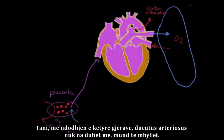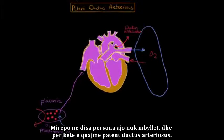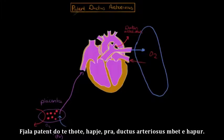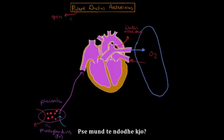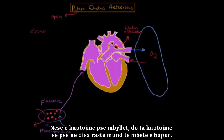Now, once all of these things are happening, what happens is this ductus arteriosus, we don't need it anymore, so it can close. But in some individuals, that doesn't close. And that's what we call patent ductus arteriosus. The word patent means open. So the ductus arteriosus remains open. Now, why would that happen? Well, let's talk about closure. Why does it close?